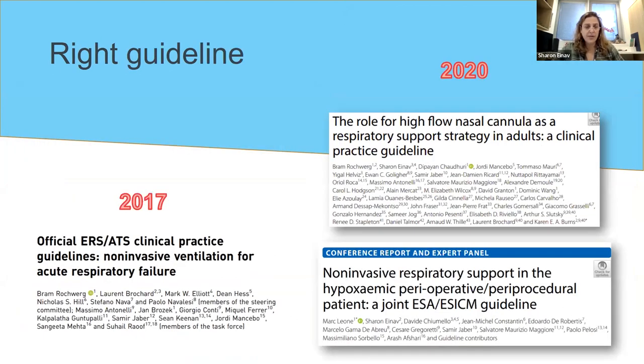So here are the guidelines. Originally, the 2017 guidelines were only for non-invasive ventilation, which really didn't touch upon high flow nasal cannula. Then later on, in 2020, two guidelines appeared. The guidelines that we wrote for the PLUG group together with the European Society of Intensive Care for the role of high flow nasal cannula, and a second one that relates to non-invasive respiratory support in general, discussing comparisons. Both of these 2020 guidelines have various comparisons.